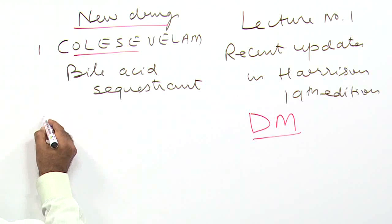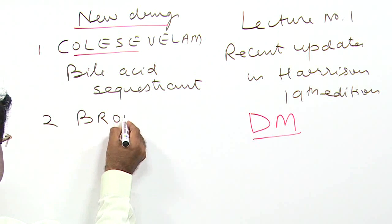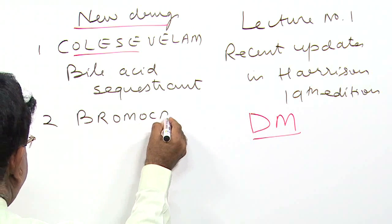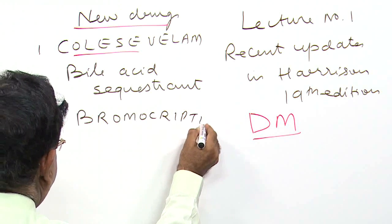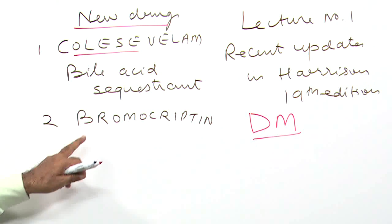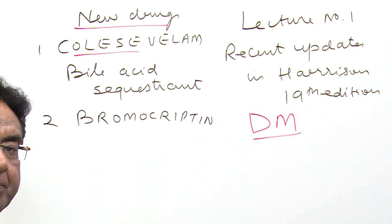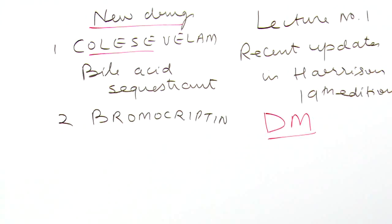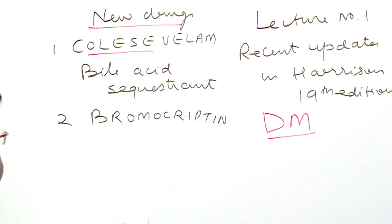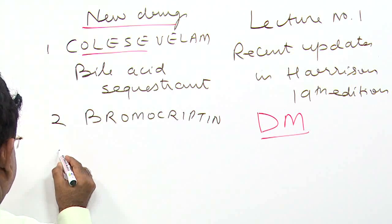Second drug, bromocriptine. We know it very well. Bromocriptine is the drug that we have been using for Parkinson's treatment and for the treatment of galactorrhea, but now it has been approved as an anti-diabetic drug also.